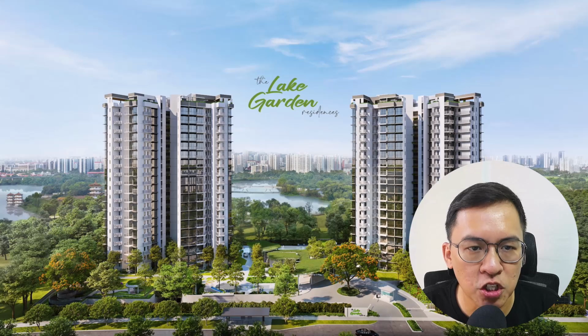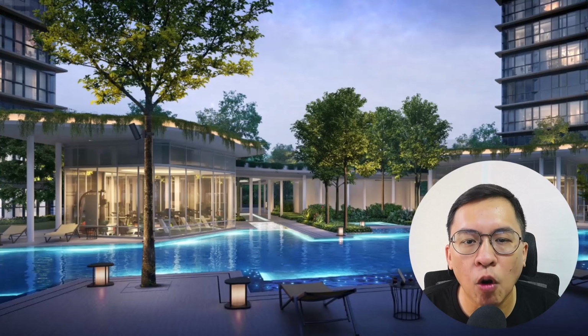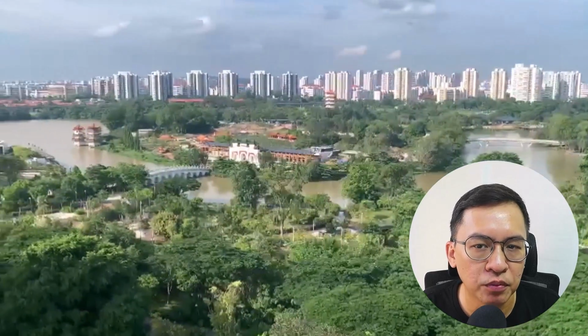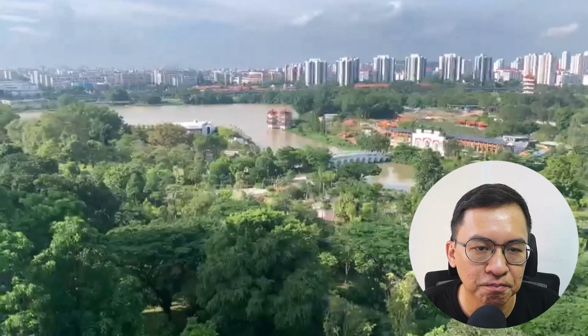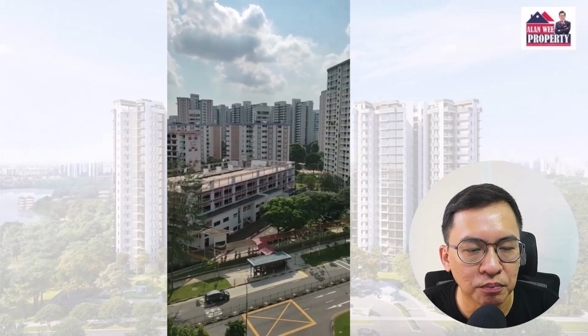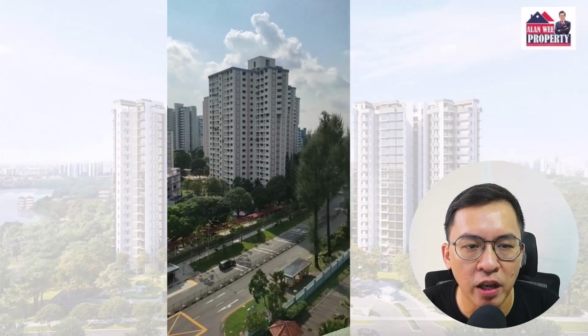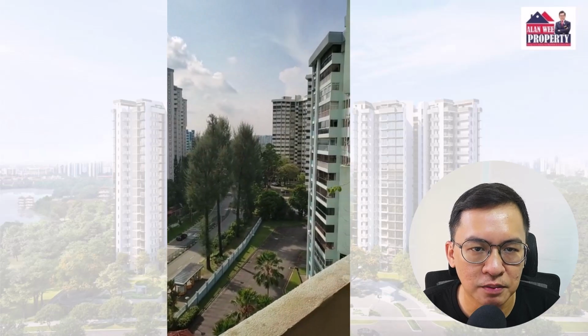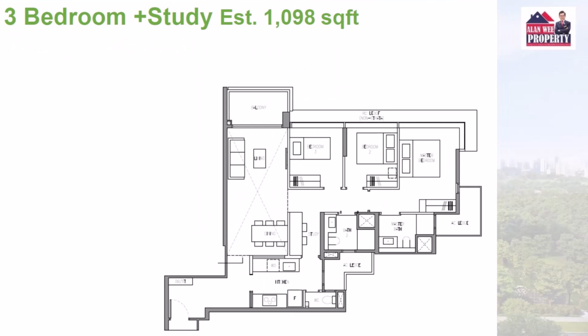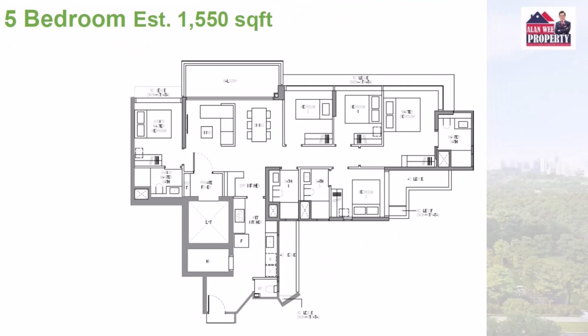This is the artist's impression of two tower blocks side by side with communal facilities in the center. The apartments that face the beautiful Jurong Lake will have morning sun. This is the view you can see from the 15th storey. You will have a 270-degree unblocked view of Jurong and its surroundings. Those facing the back towards the HDB flats will have afternoon sun. It is approximately 70 meters away from the nearby HDB flats. These are the typical floor plans. I won't be going into detail. They range from 2 to 5 bedrooms.